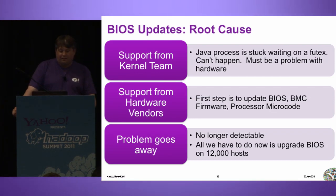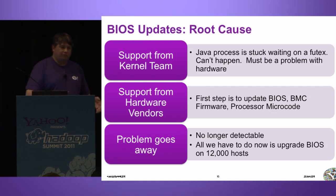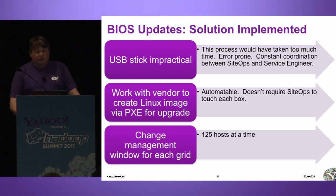That is to say, we were again testing with 40 nodes, and the incidence of the problem at the 40 node scale dropped to undetectable levels. So simple, all we had to do now is upgrade the BIOS on 12,000 hosts. So how do we do that?